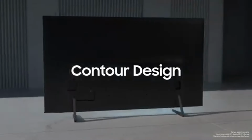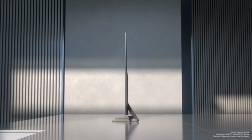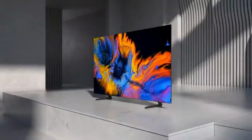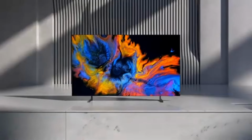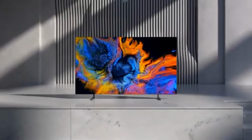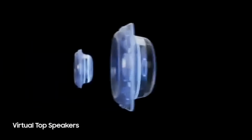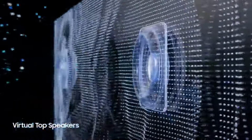User experience is also a strong point. Thanks to the intuitive Google TV interface, finding content is a breeze, as the platform aggregates streaming services and provides personalized recommendations, making it easy to discover new shows and movies. The integration of voice control adds an extra level of convenience, allowing users to search for content or control smart home devices with simple voice commands.